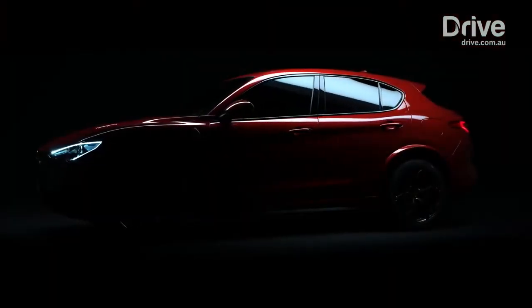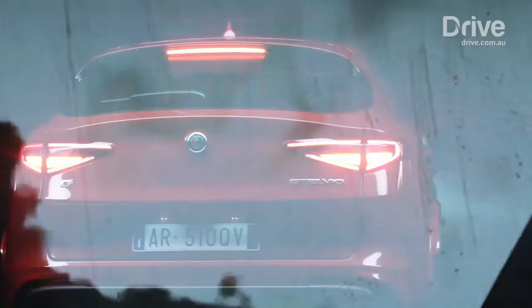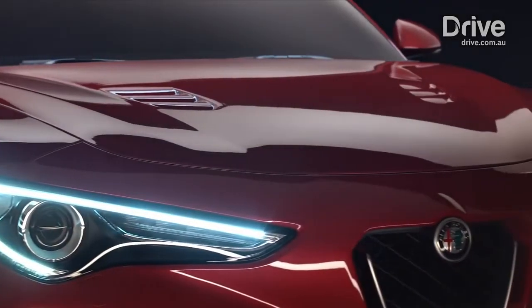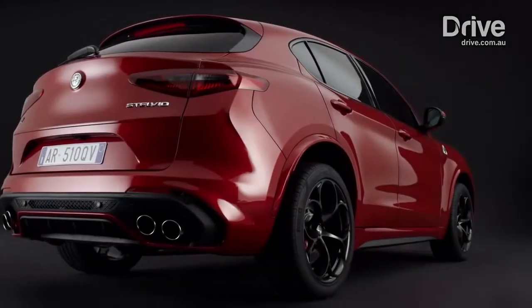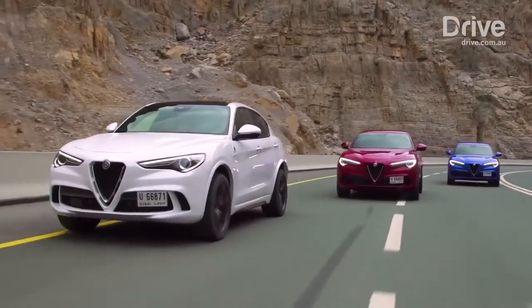Alfa Romeo is back. We already know that. The Giulia sedan that relaunched the brand has lived up to the promise of matching the best European sports sedans, even recently ousting the Mercedes-Benz C-Class as the benchmark small luxury car in Drive's Car of the Year awards. But this is the machine it has to get right.